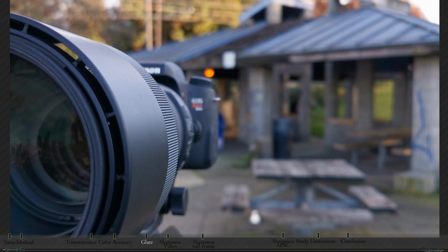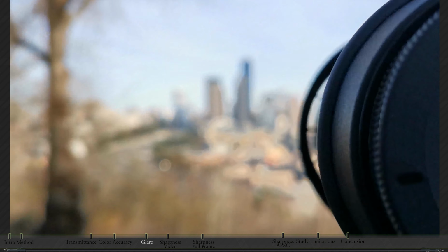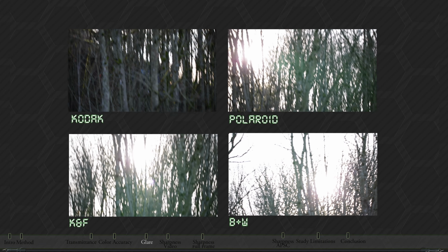And next, we brought the camera and filters outdoors to test how they handle lens glare. Coming up is the footage shot without any UV filter. And here are the samples of the 4 UV filters.